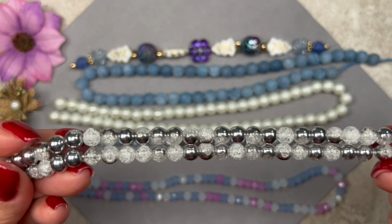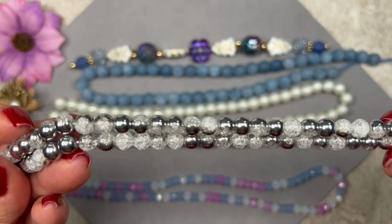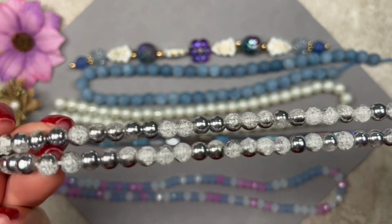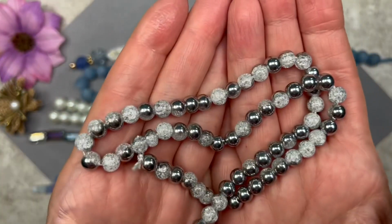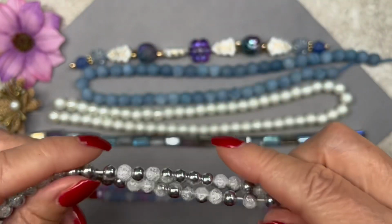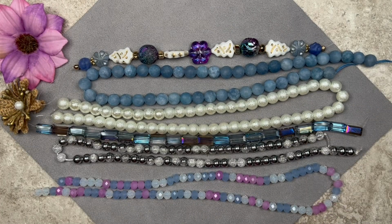These are actually quartz beads, but they're crackled quartz beads. I've never heard of that. This is the first time I'm seeing this kind of bead. And as you can see, half the bead is covered with silver. They measure 6 millimeters in size, and this is a 15-inch strand, and there are 65 pieces in this strand. It looks like some of the beads have snow in them, doesn't it? I love these. And I like the size too.